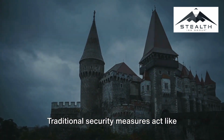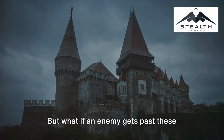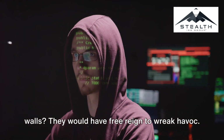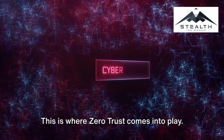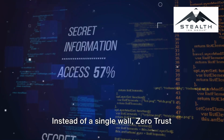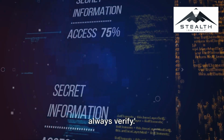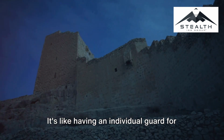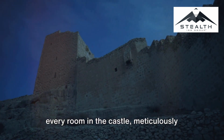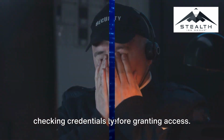Imagine your organization's network as a castle. Traditional security measures act like the castle's outer walls, protecting everything within. But what if an enemy gets past these walls? They would have free rein to wreak havoc. This is where Zero Trust comes into play. Instead of a single wall, Zero Trust operates on the principle of never trust, always verify. It's like having an individual guard for every room in the castle, meticulously checking credentials before granting access.